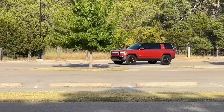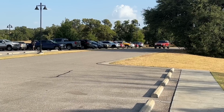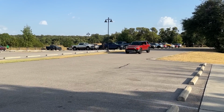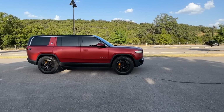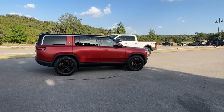The regen. The regen is very strong and allows for complete one-pedal driving and regenerates a lot of power on downhills, but you cannot turn it off, which is confusing for new drivers. If they just want to drive the car normally, you can't turn that off, so they have to figure out how to correctly modulate the regen with the accelerator pedal in order to drive smoothly, which can be quite annoying.